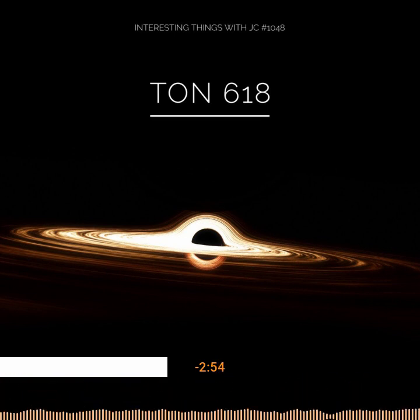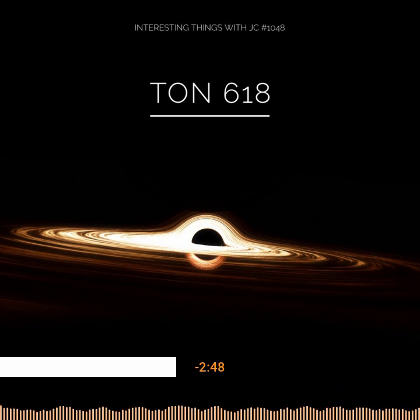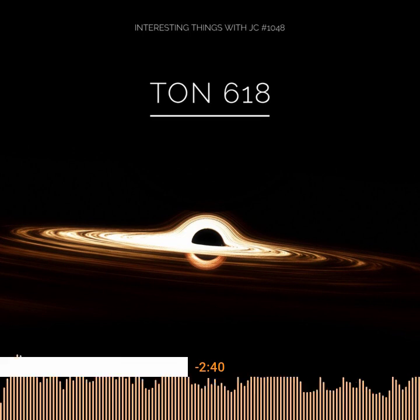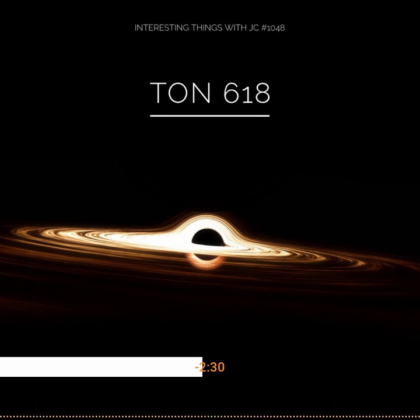Black holes like Ton 618 challenge our understanding of physics. They represent regions where the laws of nature as we understand them completely break down. In the case of Ton 618, its mass is so great that it pushes the boundaries of how large we thought black holes could grow. And because it's located in a quasar, it's also a window into the early universe.